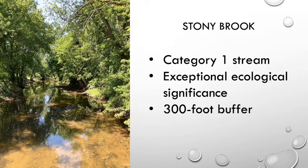Stony Brook, on the other hand, has been classified by the DEP as a Category 1 stream, which means it has exceptional ecological significance and benefits from more stringent water quality protection. DEP requires a 300-foot buffer zone on either riverbank, which helps the ground absorb and filter water more readily. Planting the buffer zone of a stream with trees helps stabilize the stream banks, reduce pollution, and improve water quality.